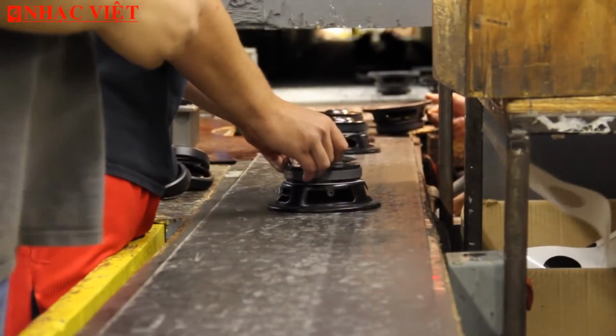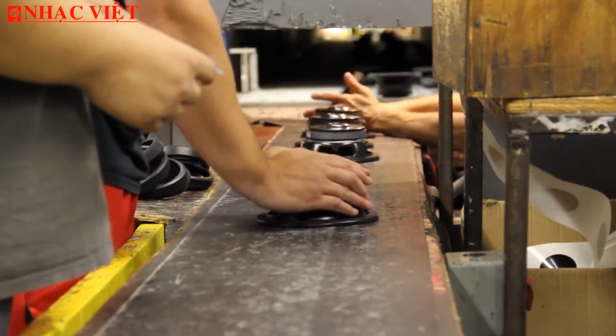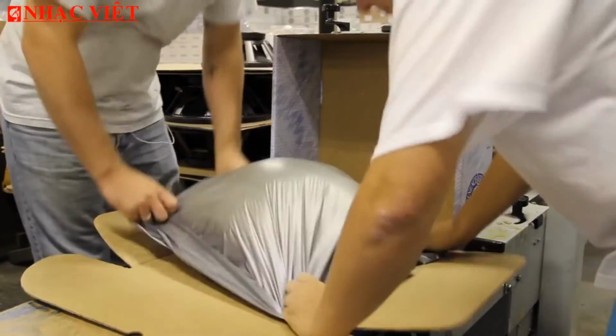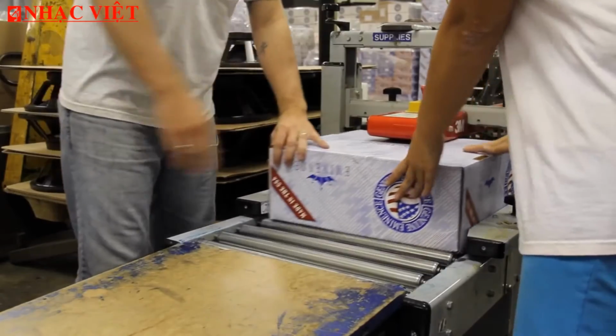Many of the speakers we make require a magnet boot and a backplate label. Most of the products that we manufacture for distribution are single packed on our box line.